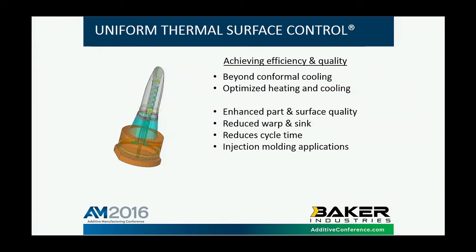But to take it even further, we look at it as uniform thermal surface control because you're looking at your tool to be uniform temperatures throughout depending on the mass and the different areas of the part. So we look at this as not only cooling, but on the compression mold side, we've also applied it to compression molding for heat distribution. A lot of compression molding, you've got to maintain heat on a heated tool to make sure it doesn't cool off in between cycles. When you put the part in, it draws the heat out.